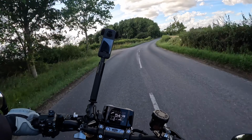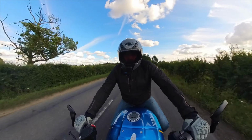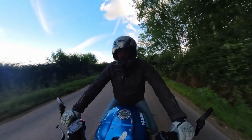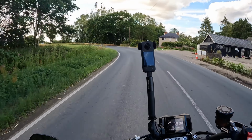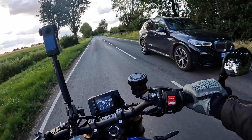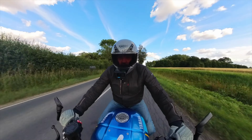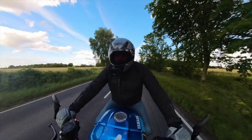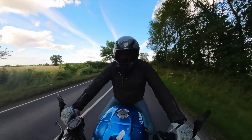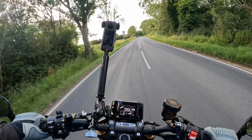But both of them are just exceptionally great handling bikes, super fun to ride, and it's the same with all of these test rides. The more of these I ride, the more of them I want to buy. I think if I ever won the lottery, I'd need a very big garage, and one of these would definitely be in there.